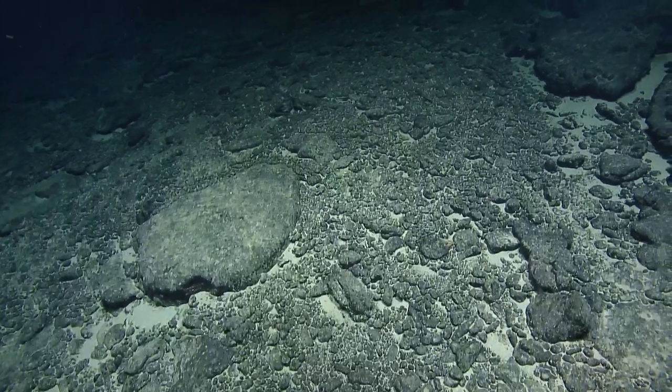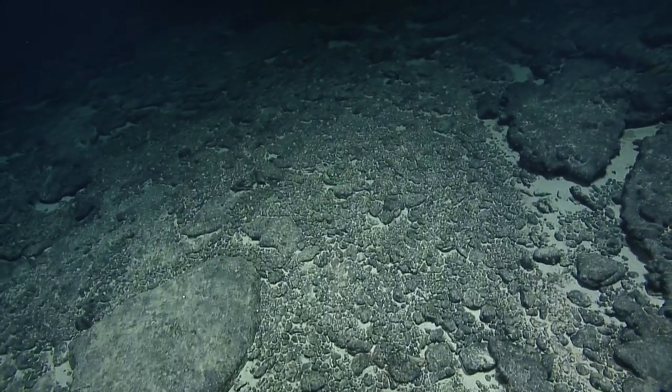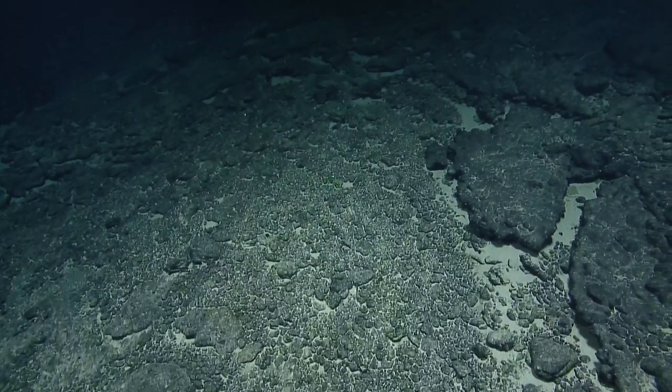So also remember that the ship is upslope of the ROV. Yeah. Okay. Or nav is not really the best position.